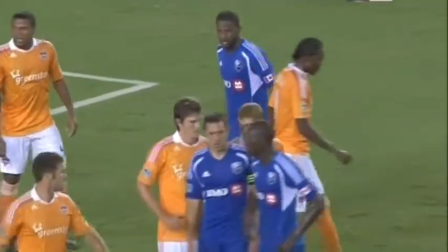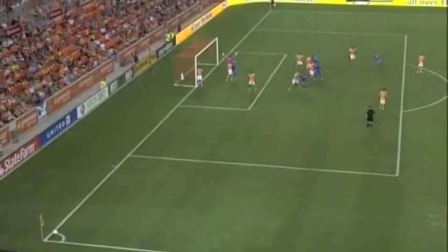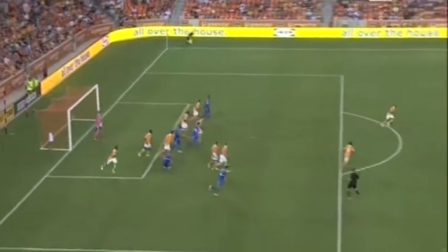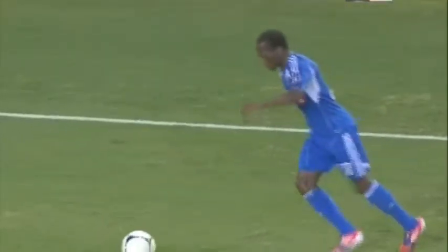DeBayo's going to take it again. This is driven in again. Bruin got ahead to it. Warner. Niassi is open out wide. He will get the crossing.